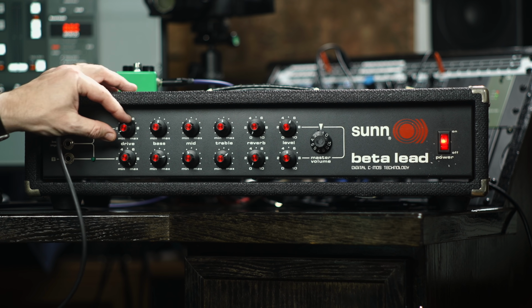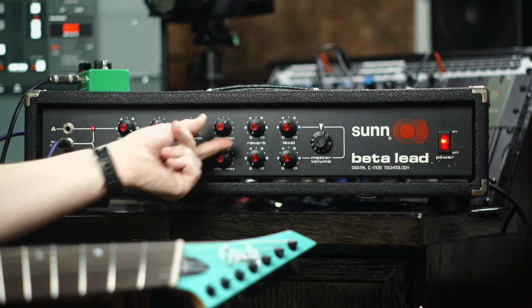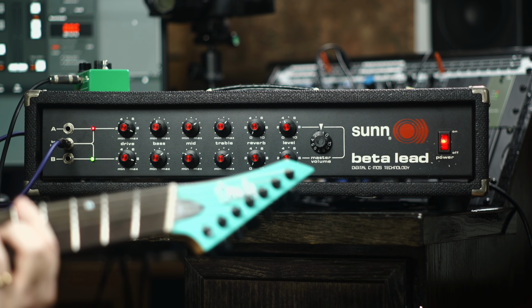But this has also got this cool both inputs mode. We can dial these channels in independently, and this is something I really haven't seen on a tube amp. It's like I just take the one. And then we can take a more mid-rangey sound on the second channel. And then we can blend the two channels together. We can see what we get.